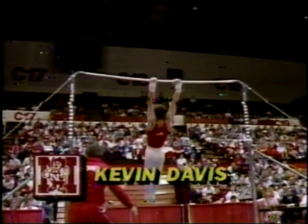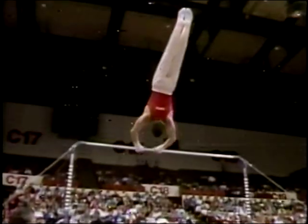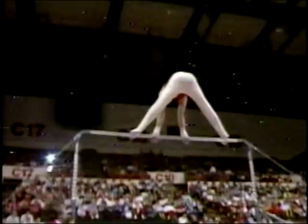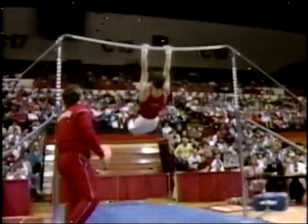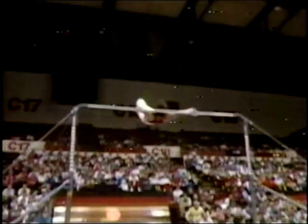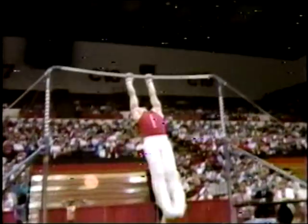Now, this is the controversial 5th rotation. This is Kevin Davis. Right here at the beginning of his exercise, that Stalder pirouette is supposedly a D move. Now, Francis Allen claimed that Kevin did it well enough to get credit for the D move. The judges missed it. A D move being more difficult, thereby deserving more points. Absolutely. So they filed an inquiry. The judges awarded him more points and raised his score from a 9.25 to a 9.4. So they upheld the inquiry. They agreed with Francis Allen on this routine.